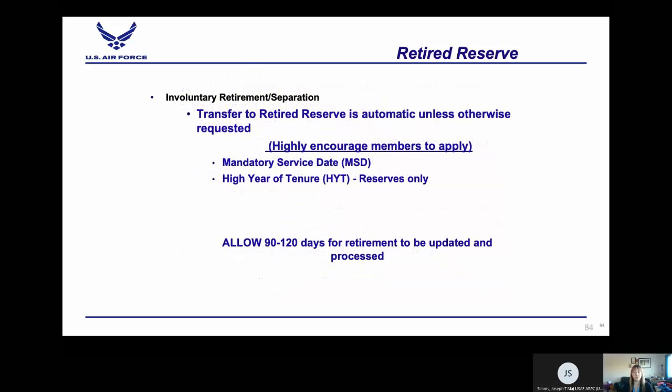Transferring to the retired reserves: if you are coming up on an MSD or higher tenure for our reserves, your application is automatic. You will come up on an MSD roster approximately 4 months after your MSD has hit, and that roster will come to the retirement office to build your retirement application.